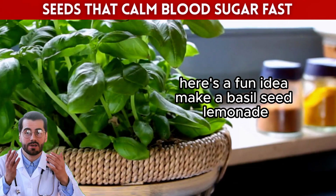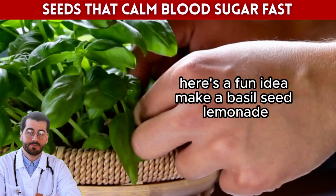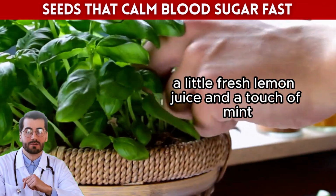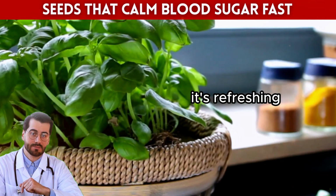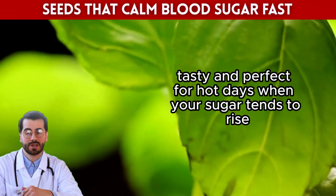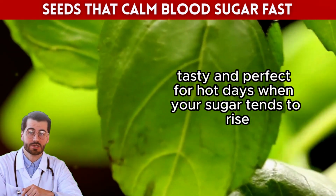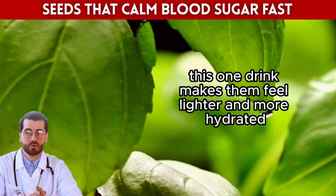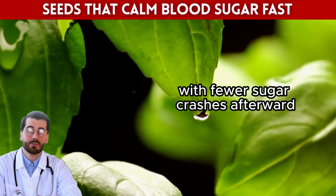Here's a fun idea. Make a basil seed lemonade. Soak a teaspoon of seeds, then mix with cold water, a little fresh lemon juice, and a touch of mint. It's refreshing, tasty, and perfect for hot days when your sugar tends to rise. Many seniors tell me this one drink makes them feel lighter and more hydrated, with fewer sugar crashes afterward.